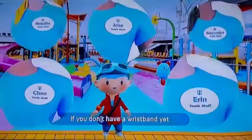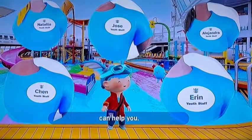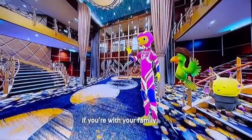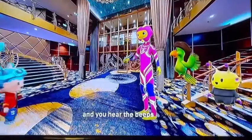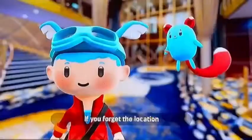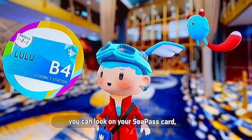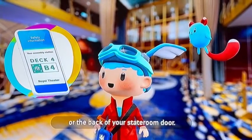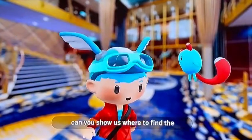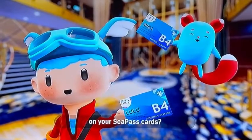Don't have a wristband yet, any youth staff crew member can help you. If you're with your family and you hear the beeps, just follow them to your assembly station. If you forget the location of your assembly station, you can look on your SeaPass card, on the app, or on the back of your stateroom door. Lulu and Mika, can you show us where to find the assembly station location on your SeaPass cards?